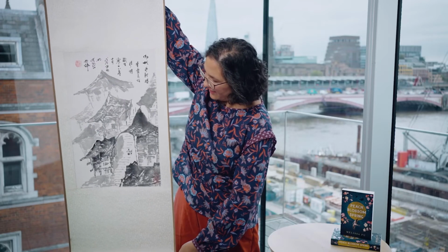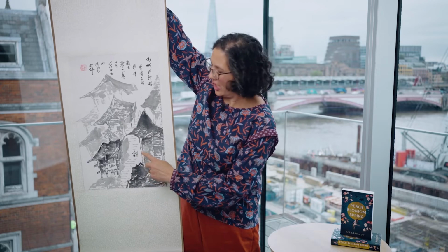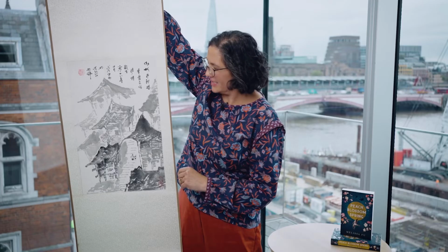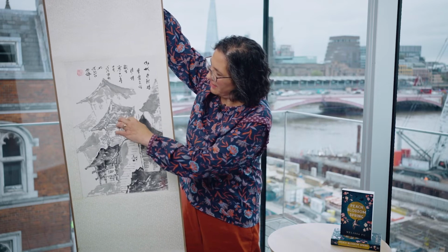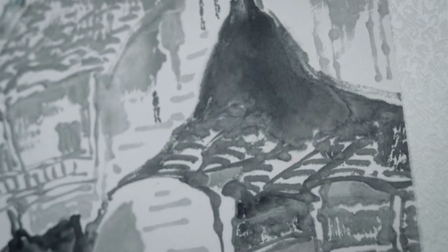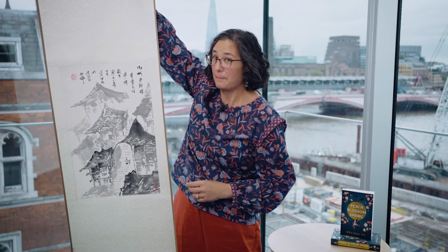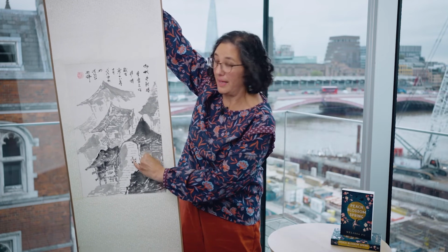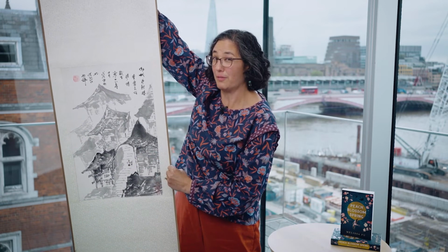And what we have here is a mother and a child going up the steps of Chongqing, that steep mountainous city. And we can see some of the very characteristic stilt houses that the city was known for in the 1930s. And if you lean forward and listen closely, you might hear Mei Lin telling Ren Shu one of her stories.